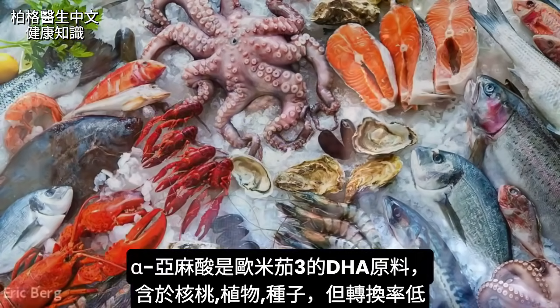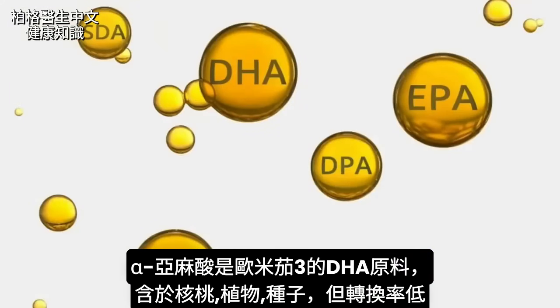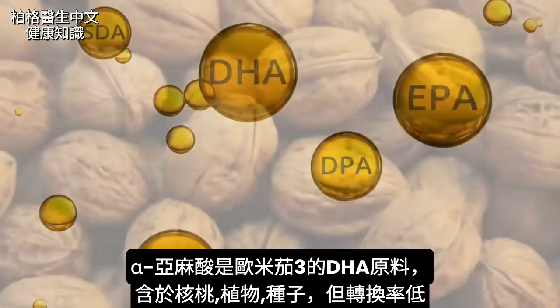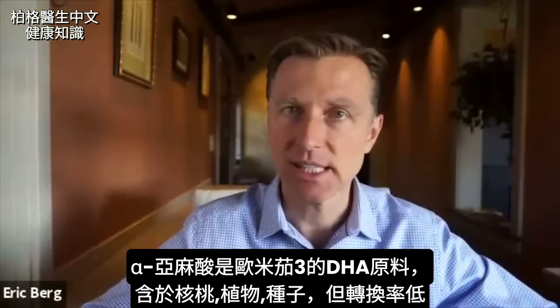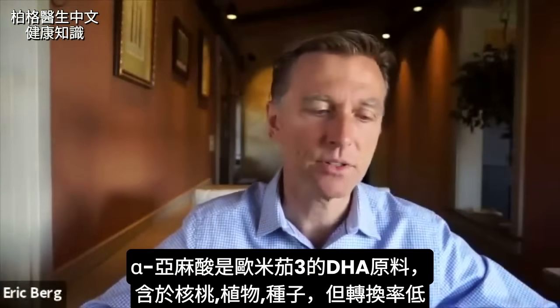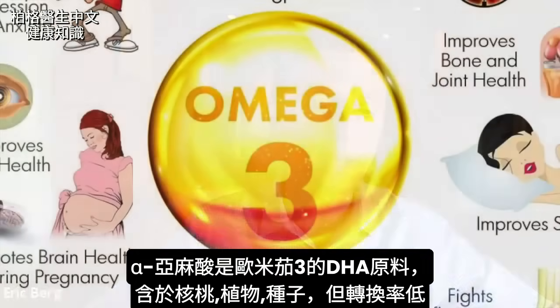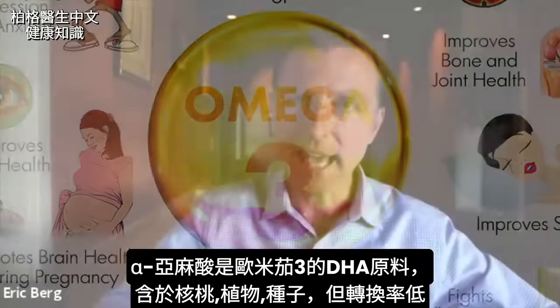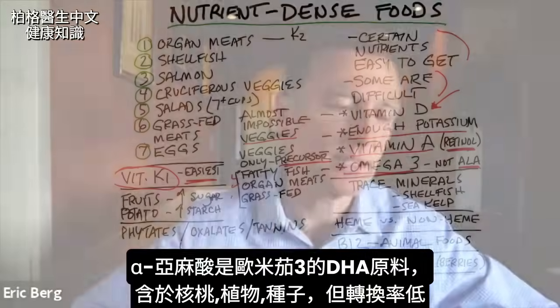But the precursor to the omega-3 fatty acid DHA is something called ALA, which is in walnuts, it's in other plants, it's in certain seeds, but the conversion factor is very, very small. So even though ALA is an omega-3 fatty acid, it's kind of like a precursor. It's not the actual important DHA omega-3 fatty acid itself.